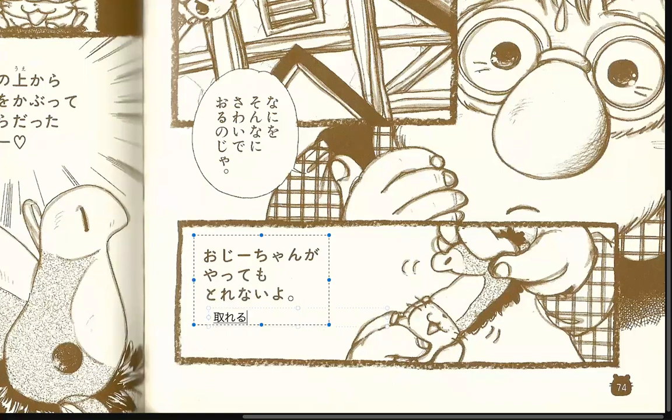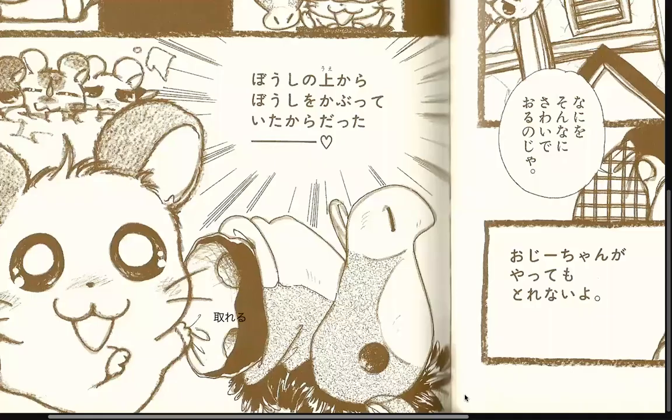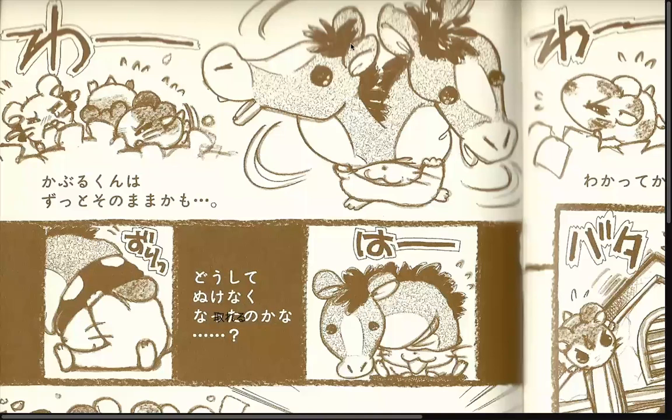Ojiichan ga yattemo torenai yo. Even if Ojiichan tries it, it won't come off. So this is it. And I have a little hint for you, just for later. What is Kabura-kun doing with his hands? Is he grabbing it? He's holding the hat down. So this kind of Kabura-kun no sei de desu ne? He's holding it.